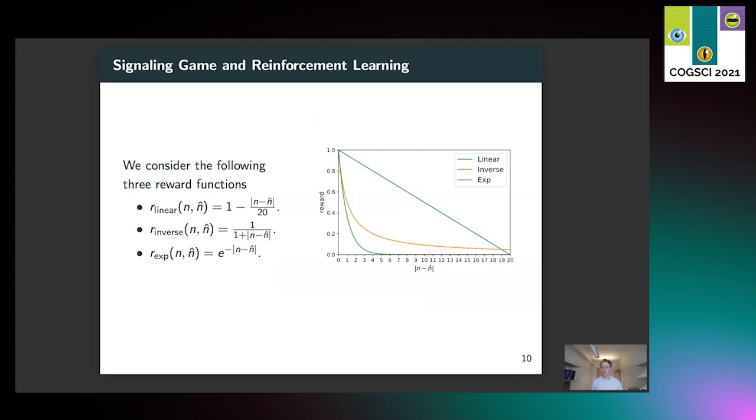When it comes to the reward function, we consider three different reward functions: one linear, one inverse, and one exponential. These reward functions were chosen in order to model different pressures for how precise the listener's reconstruction of the number has to be in order to get a good reward. And you can see here to the right how the reward depends on the absolute distance between the reconstruction and the true number.